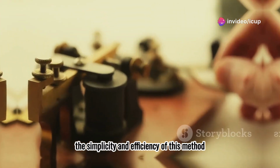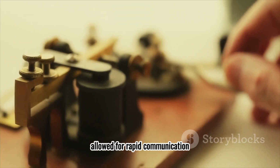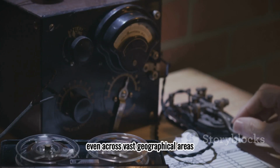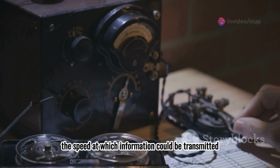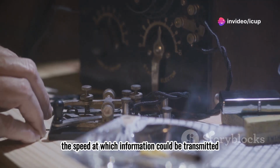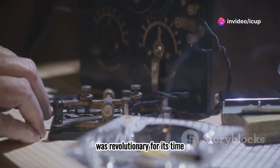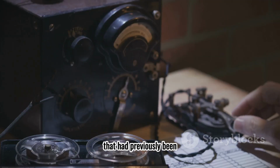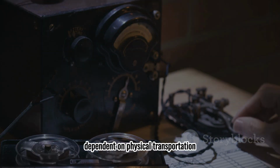The simplicity and efficiency of this method allowed for rapid communication even across vast geographical areas. The speed at which information could be transmitted was revolutionary for its time, significantly reducing the delay in communication that had previously been dependent on physical transportation.